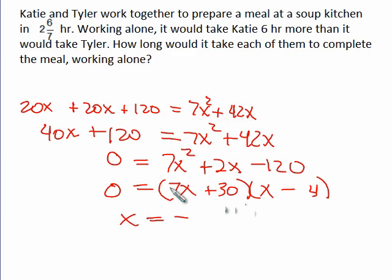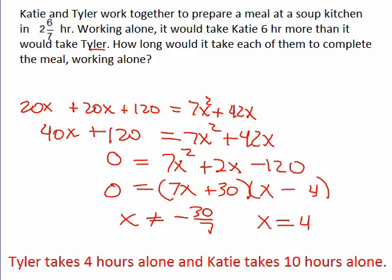The first factor would give me a negative answer of negative 30 over 7. But remember, x stood for the time that it would take Tyler alone, so it can't be negative. I'll solve the second factor, so x would be 4. Now that makes more sense. Therefore, it takes Tyler 4 hours, and Katie 6 more than Tyler, so it takes Katie 10 hours alone.